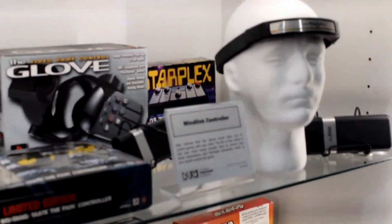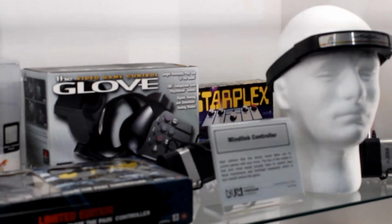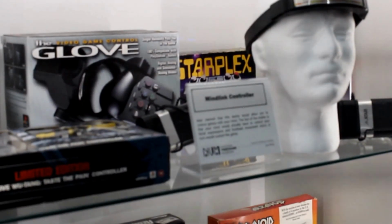And here's a rare artifact too, the MindLink controller. It never got picked up in the market, but it was the first take on virtual reality in the 1980s. Oh, wow. And I want to say this is one of only two in the world that they have. So they're lucky to have it.